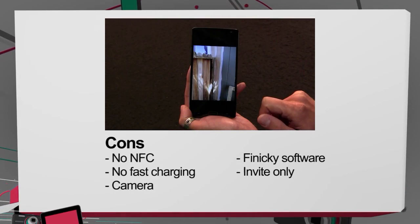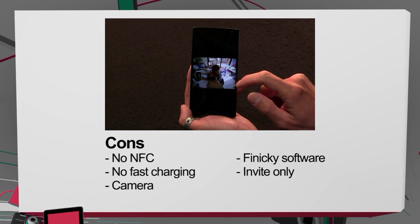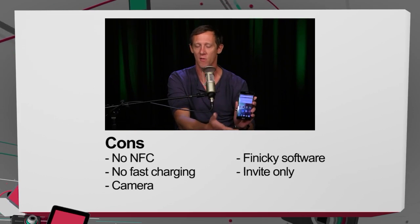But there you go. The camera, I really expected more out of this camera, and I hope that software improves it. But right now, I'm not really digging it. And finicky software, although they are improving things.